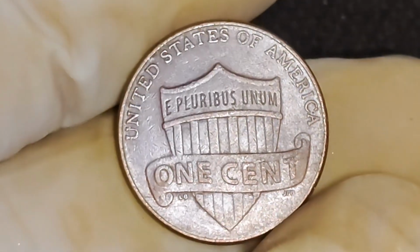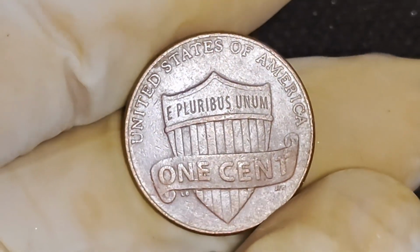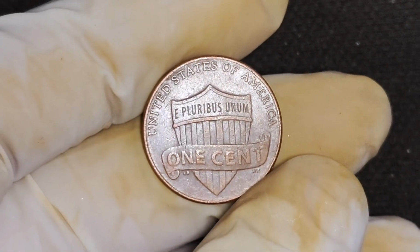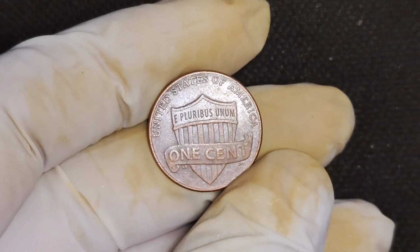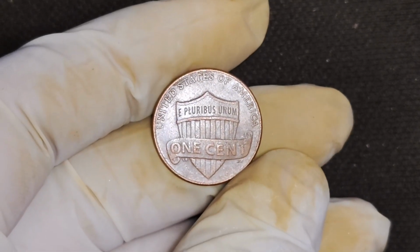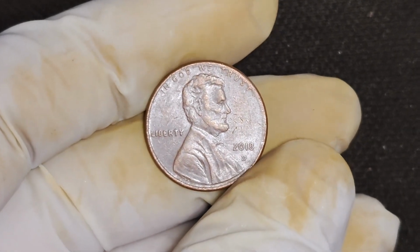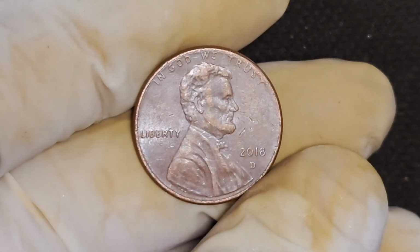The 2018 mint mark Lincoln penny might not look like much on the surface. I mean, it's just a regular penny with Abraham Lincoln's face and a coppery finish, right? But here's the twist: this penny is one of a kind. There's something special about it that makes it so valuable.